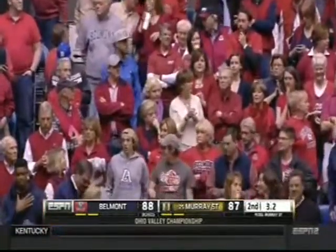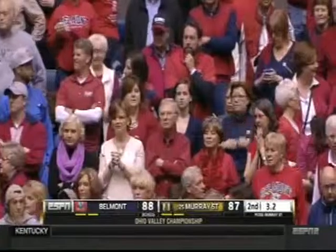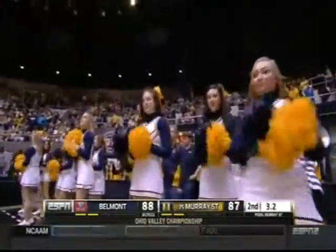Belmont off to a great start in the first half, knocking down 3 ball after 3 ball, and then TJ Sapp got it going for Murray State to close the gap in the second half. It's been back and forth, and we find ourselves with Belmont up 1 here with 3.2 seconds to go, praying there in the stands for their team that they can hold on to this 1-point lead. Looking for some divine intervention.